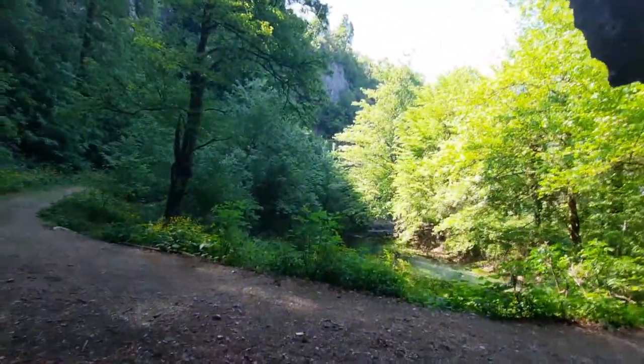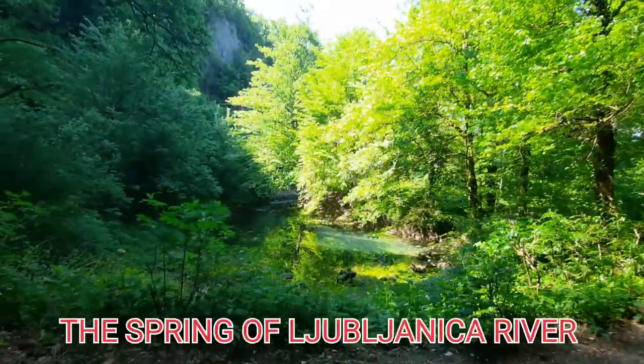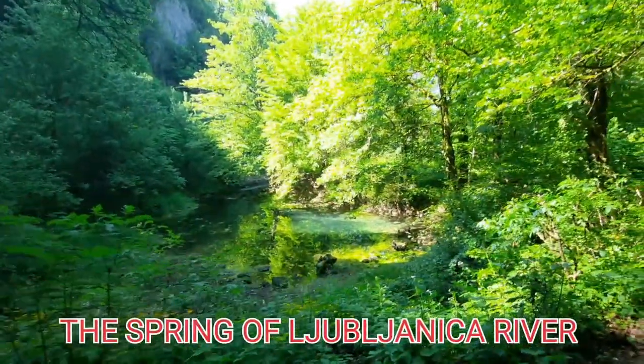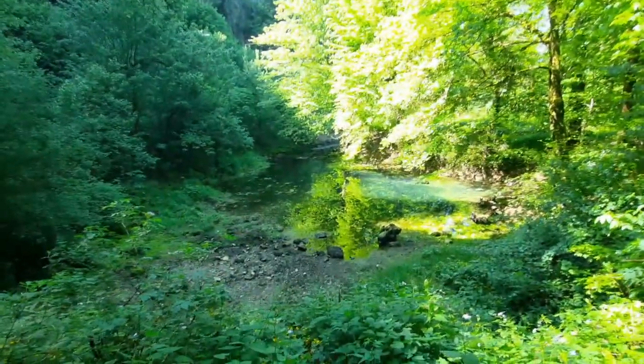Okay. There's some big rock. There's a cave. There's a cave. See? Hello, bear. Are you here? Just a shelter. Not a real cave. But yeah, this is the spring of the Ljubljanica River. So from the cave, it comes back out here.